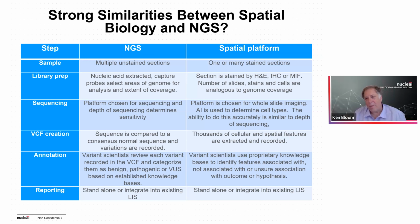So, the sample that we care about in all these cases is going to be the small biopsy that gets taken of the tumor. So it's going to be an unstained section for NGS. On the spatial platform, we have the ability to stain. So that could be an H&E, it could be an immunostain, or it can be a multiplex immunofluorescence stain with up to 100 different markers on it, anywhere in between, 2 markers, 8 markers, 30 markers, 100 markers.